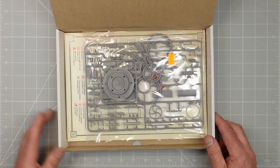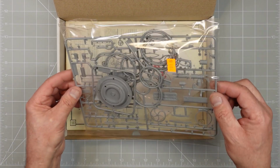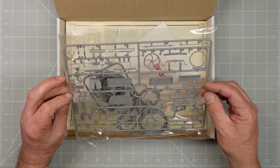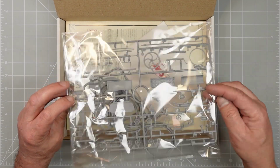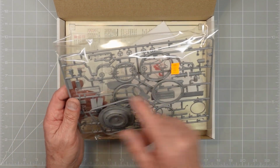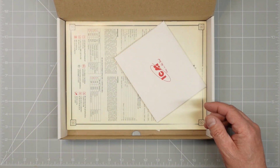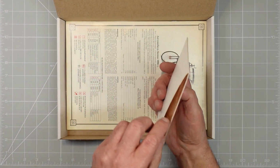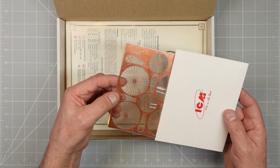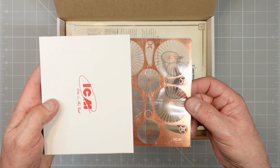So here we go, we can have a look inside the box. We've got a bag of sprues, which are all rattling around together. And unbelievably, I have had a look in here, I haven't opened anything, but it looks like nothing is broken, which I find hard to believe, because when you look at all this rattling around and all these tiny little parts, there's a lot of very small, very delicate parts in here. So we'll have a look at that in a minute. Then we've got this little white card envelope, which is nice. And in here we've got our photoetch, which looks like it's either copper plated or it's made of copper. But it certainly has a copper colour to it.